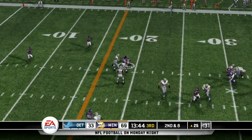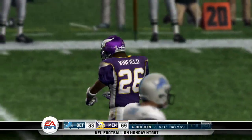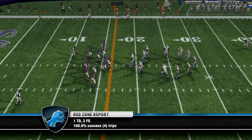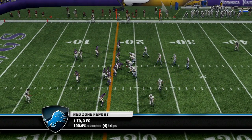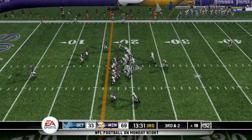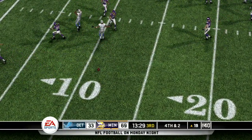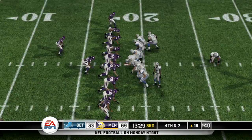Throws it short. Comes down with it. The tackle is made by Williams. He's simply putting on a passing clinic out there. Yeah, and this defense should have to pay for admission to this clinic because I tell you what, he is teaching them a thing or two about playing offensive football. No matter what this defense does to try to stop them, they essentially cannot.